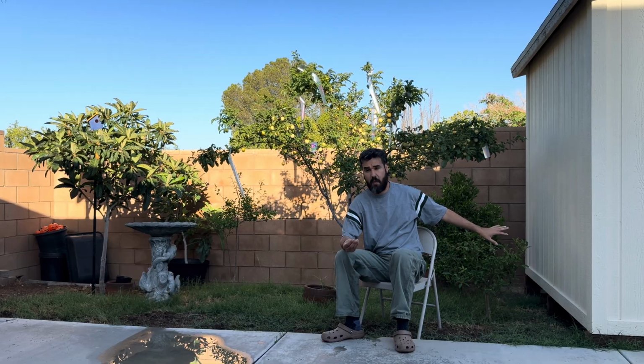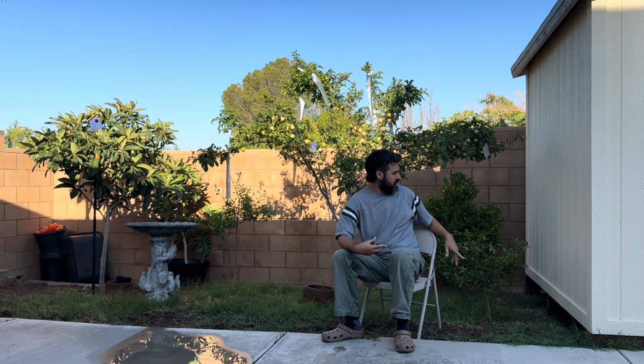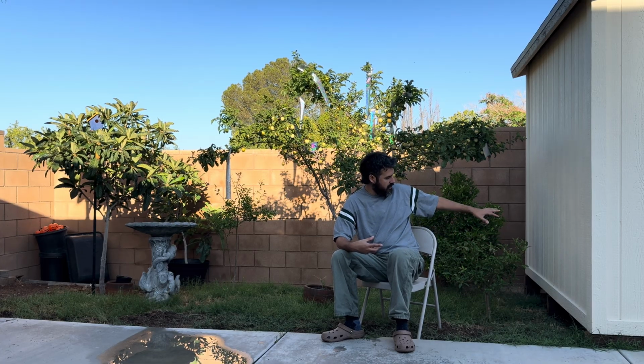This is the kumquat, the Nagami kumquat, and it just has not been good for me. It's given me fruit that's not good. Nagami kumquat itself is very good, but this one has not given me good fruit. I don't know why. It's always been mushy. I've had Nagami kumquats before, and they've been very delicious. I thought it was going to be delicious. This is not delicious. It's also very small, and I need that space.